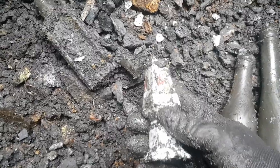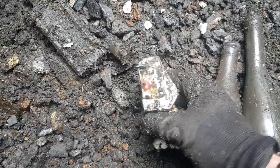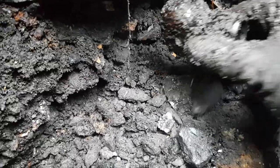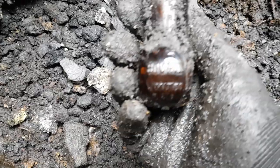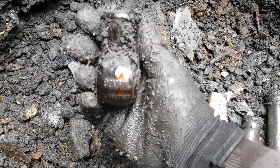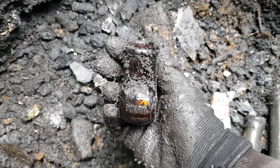Some little ornament. It's quite nice. Got flowers on there. Obviously the top's broken off. Just the blank medicine. There's a little Bovril here, I think. Yep, there you go. Oh, focus. 2 ounce Bovril.